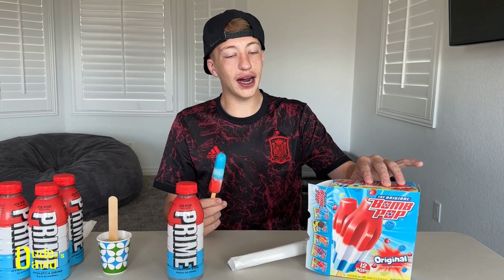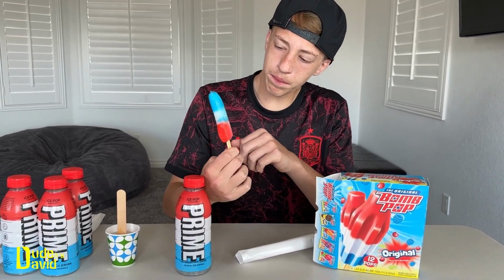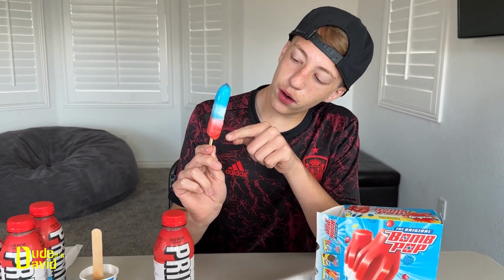The first thing I noticed was the presentation. The Bomb Pops had clearly defined lines of red, white, and blue. As this, you can see the blue is running into the white there, and there's white going into the red right there. And it looked kind of messy and like somebody had cut it in a couple places.